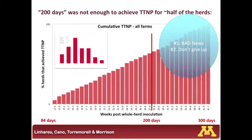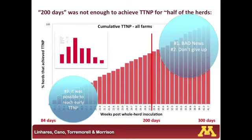And the second lesson was don't give up. If you were above this 200, 210, 250 days, you might still produce negative pigs. So be strict on biosecurity. Keep doing what you're doing. Data shows that up to 300 days, herds did reach negative status, right? This plot also shows that it was possible to reach TTNP or start producing negative pigs consistently as soon as 12 weeks. We have a great amount of herds here between 12 and 17 or 20 weeks. So it is possible to start producing negative pigs soon, let's say.